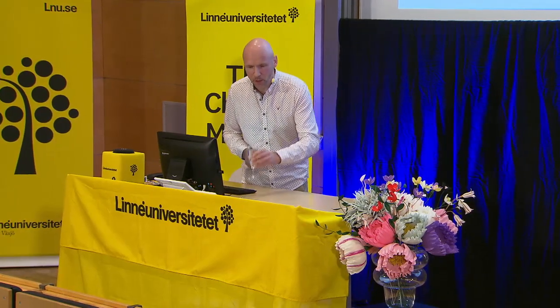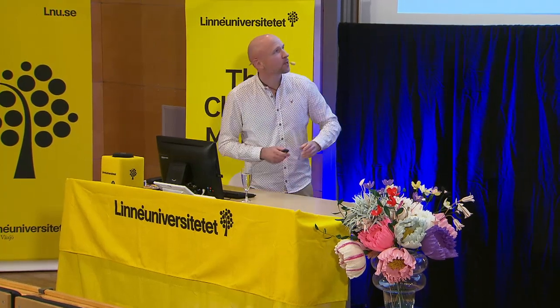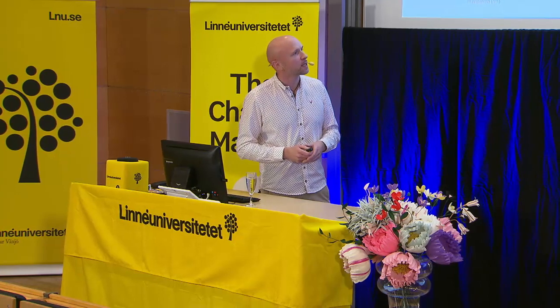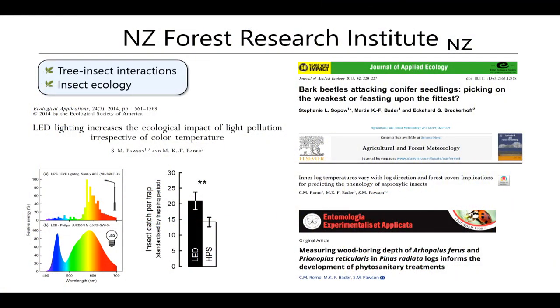So I also did some work on insects, mainly revolving around bark beetles and longhorn beetles that were attacking, again, radiata pine. But we also did one more general study where we compared LED lighting to conventional municipal lighting, high-pressure sodium lamps, the normal street lamps, because there was a huge transition from the conventional lighting towards LED back then, and we were asking, well, what are the impacts?